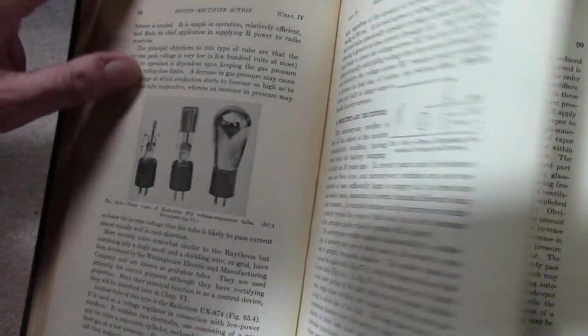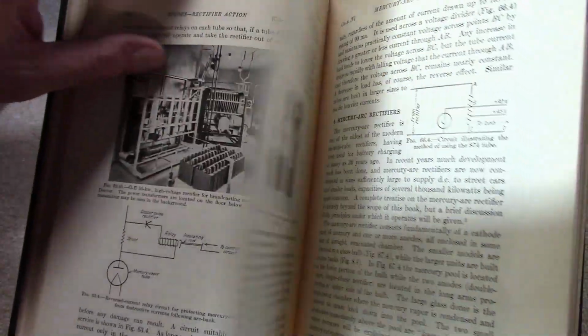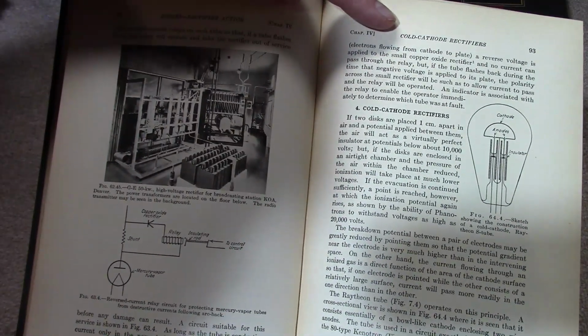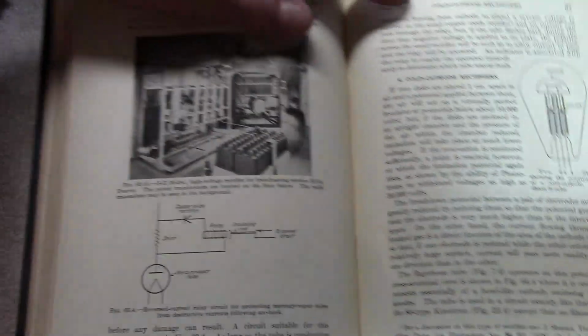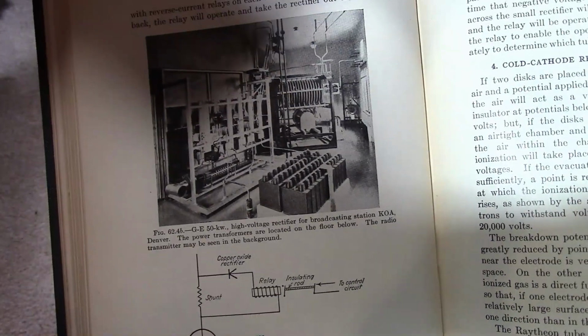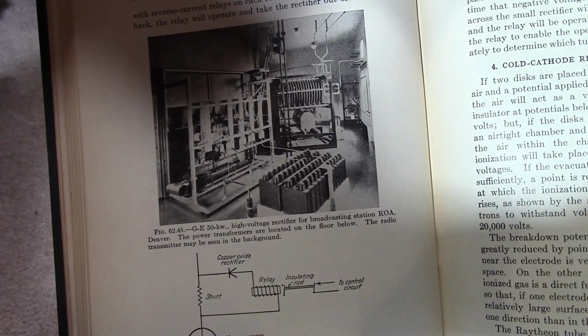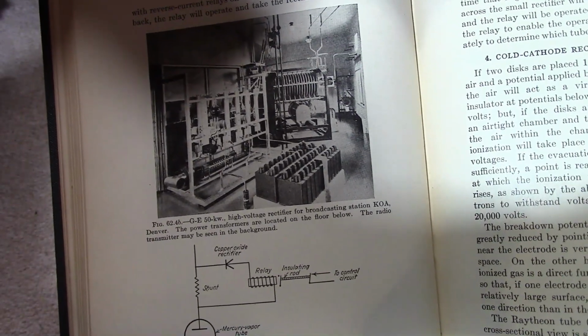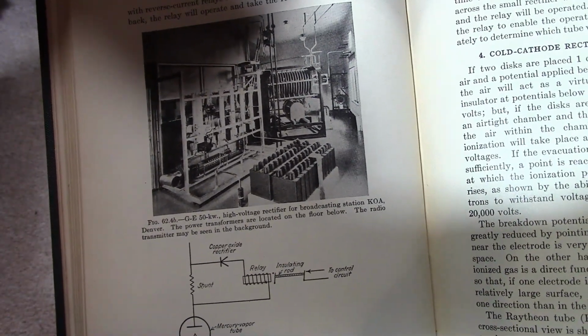So, yeah, not surprisingly, we're looking at tubes that are the early construction with globes and such. But this is why I like looking at these books for pictures like this. A 50,000 watt high voltage rectifier for a broadcasting station, KOA in Denver.